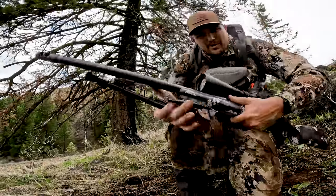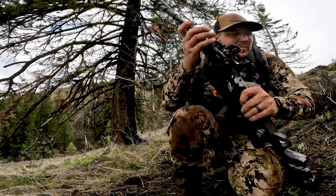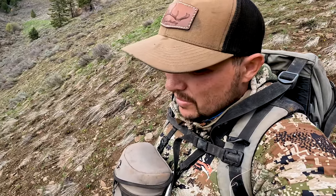Well, the bipod broke. I got a few more shots in it. Made her count, I guess. All right, we're gonna go see if we can get this bear. He was not getting along well at all when I saw him last. Just gotta be super careful with these wounded bears.